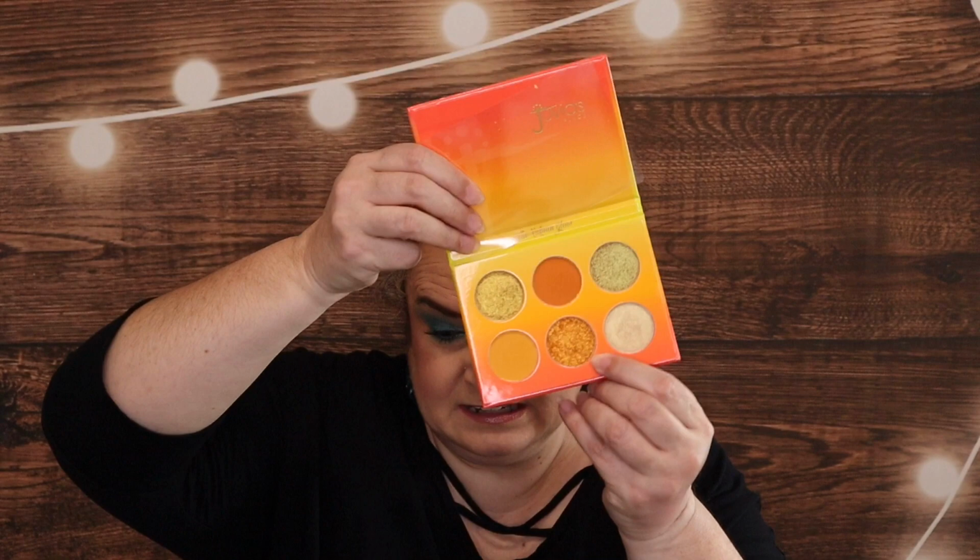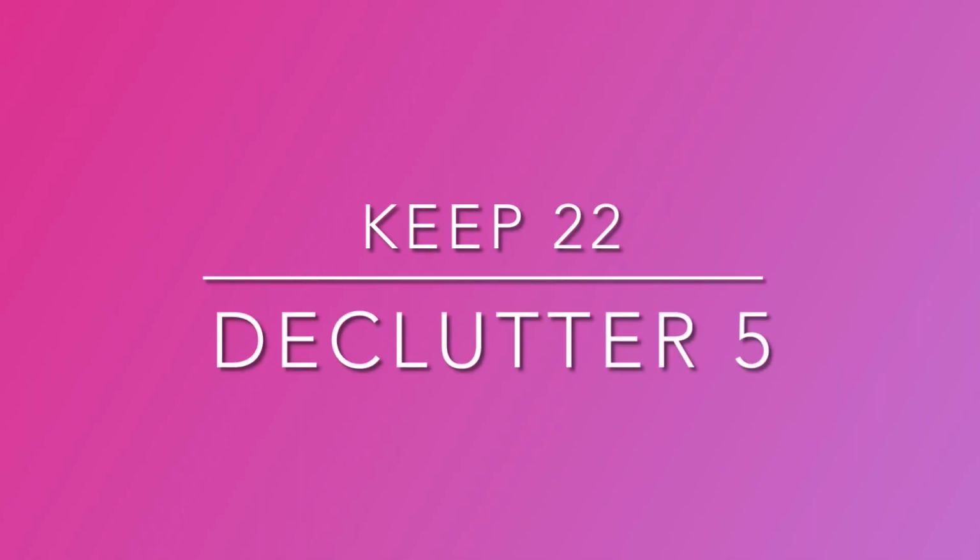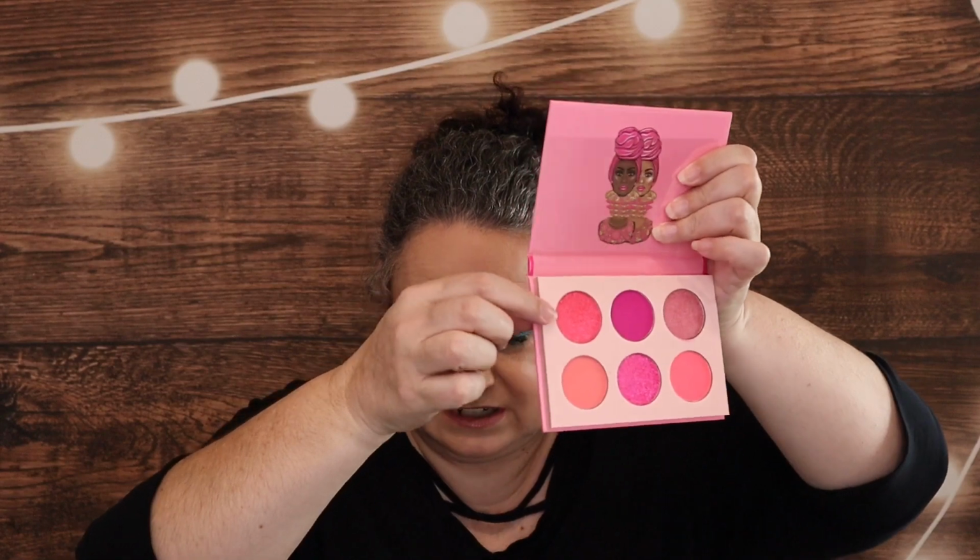The Nubian Glow palette. Again, it's pretty. It's got the pressed glitter. Don't need, but I don't really have any orange monochromatic ones, so it's good for that. The nudes, what was I thinking? It is just way too light. I mean, even for my skin tone, and I'm a pretty light girl. But yeah, there's what she looks like. I mean, it does make good inner corner highlights, but yeah. Sweet Peaks is beautiful. I love this shade right here. It's just gorgeous.